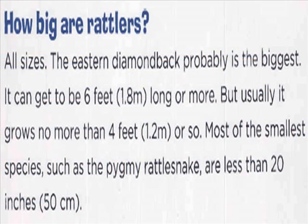How big are rattlers? All sizes. The eastern diamondback probably is the biggest. It can get to be 6 feet or 1.8 meters long or more, but usually it grows no more than 4 feet, 1.2 meters or so. Most of the smallest species, such as the pygmy rattlesnake, are less than 20 inches, or 50 centimeters.